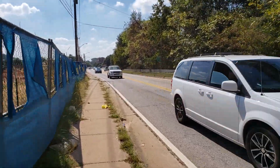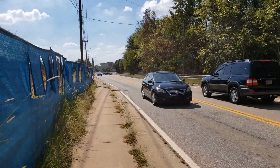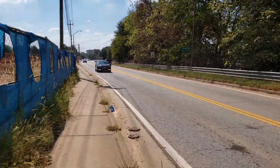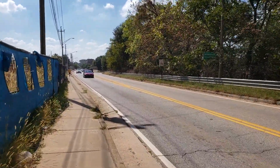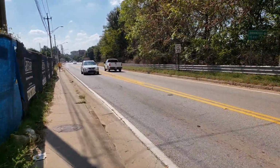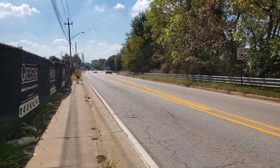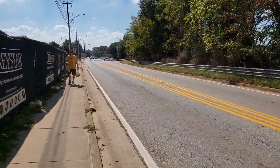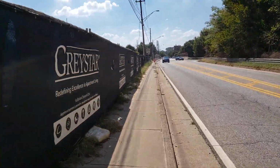So in order to get the transit component of the Atlanta Beltline down through this section, they're probably going to put the light rail tracks right in the road, similar to what you see downtown with the Atlanta streetcar. Not ideal, but it's really the only way to get that Beltline transit system down through here and across I-20. So again, I'm walking down the sidewalk.